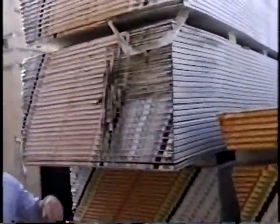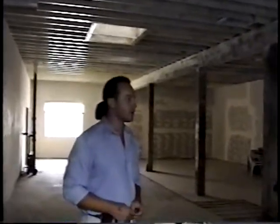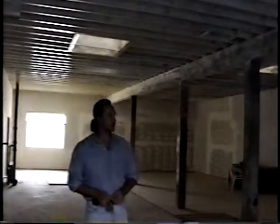Once again, a lot of donated drywall that we're using to renovate the property. This room here is where we will have music facilities, music rooms, and other art-related programs. This is about 1,700 square feet.